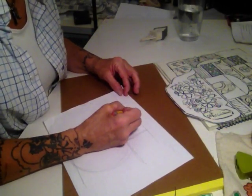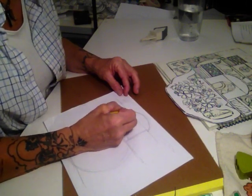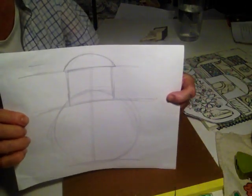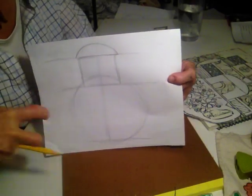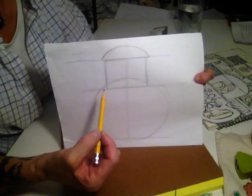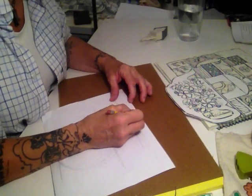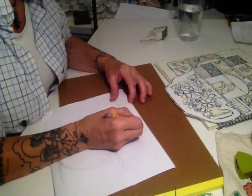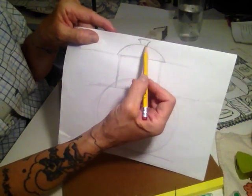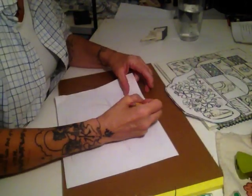Now we're going to go like this. We're going to draw that arc over the top of the shape. Then we need a little handle on top, because it's a sugar bowl. And that's going to be another arc with little arcs on the side. And arcs are just little curves, okay?